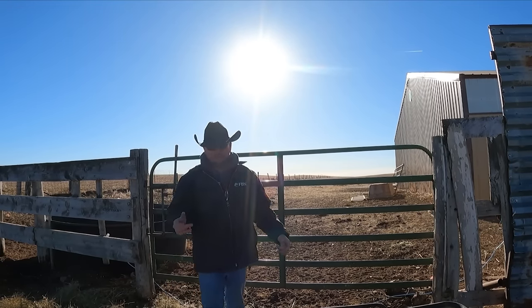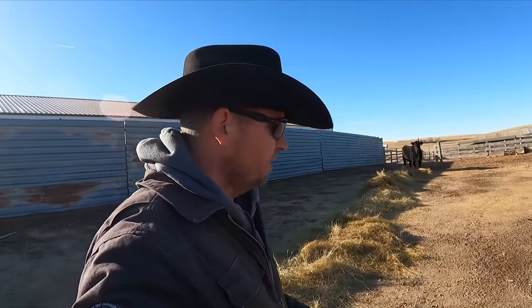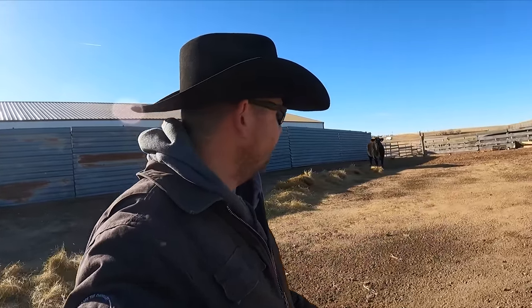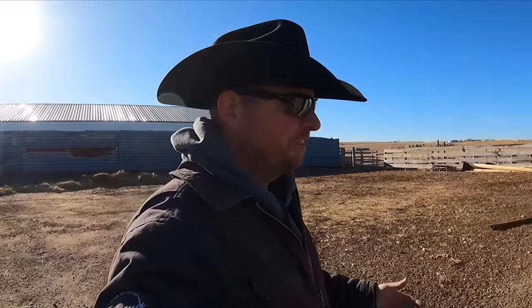And she's now in here by herself. What we need to do is get her up into the Arrowquip. We're going to end up putting her into the chute where we can take a look at her foot. You can tell she's not happy. It probably hurts. We do have some medication for her that will help with that, but we need to get her into a confined space to do that.